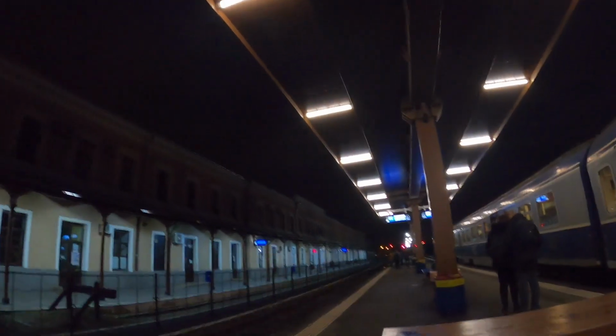That's my bed, yeah. Number 2 Budapest. There comes my train, so ride off into the night. And that's it, so until next time.